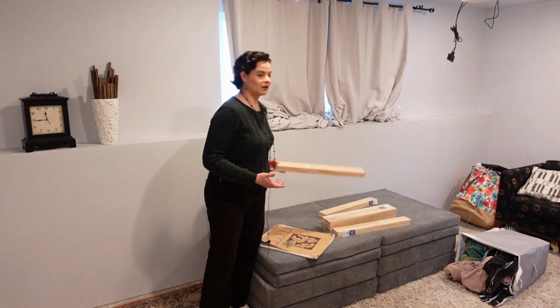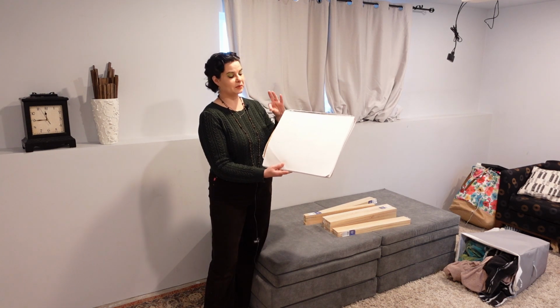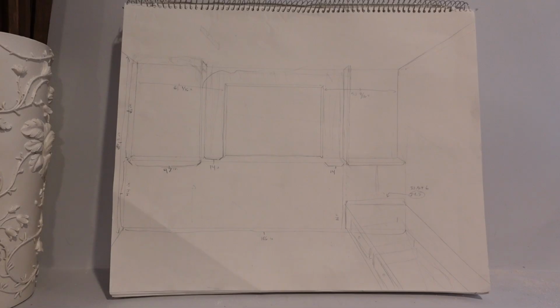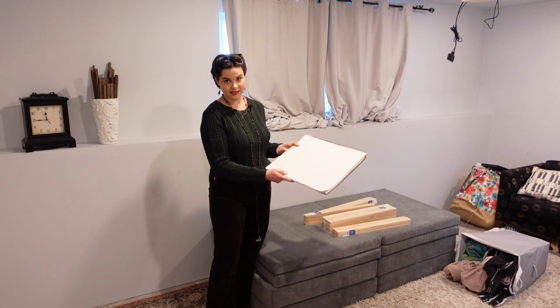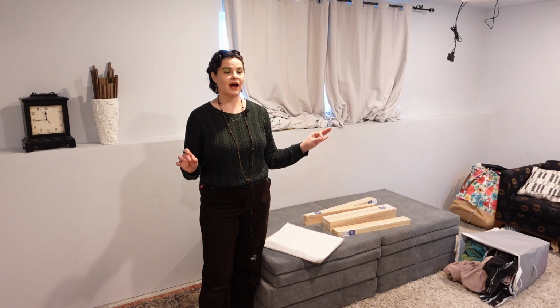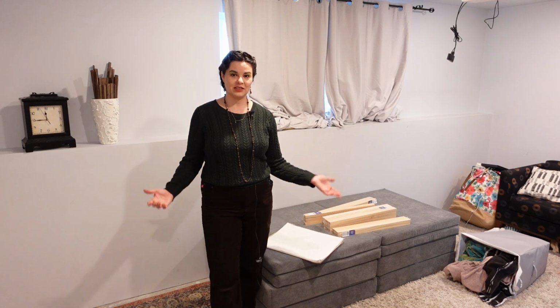I have purchased lumber and I have drawn out the space and come up with measurements for where I need things to be based on my other plans and the space itself. I am no carpenter. I'm not great at this, but I am going to take a stab at it and we'll see how it turns out. Hopefully it turns out well.